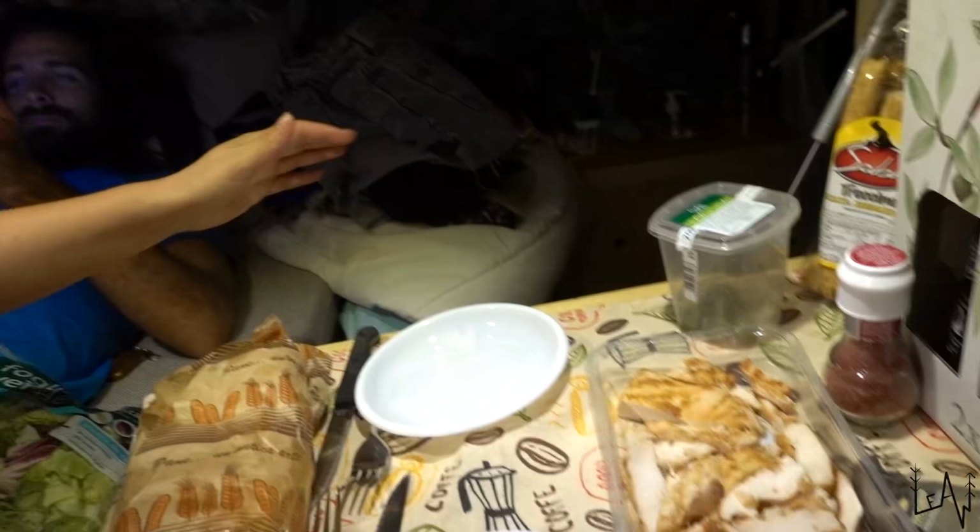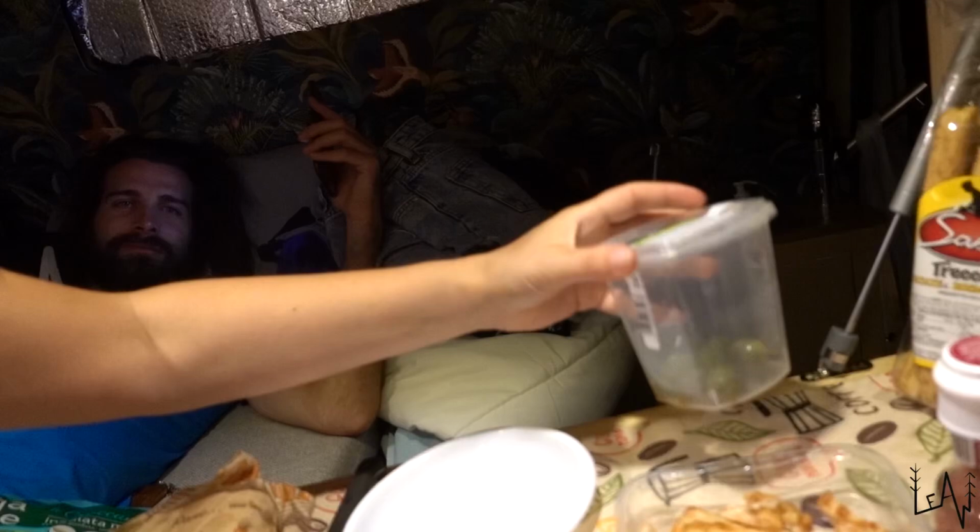And now it's time to eat our dinner, guys. We bought something that it's really easy to prepare. Some chicken, some fresh salad, we have the parmesan, we have some olives, grissini. We are ready to enjoy our dinner.